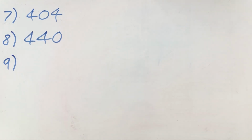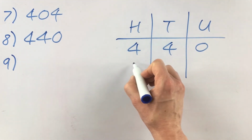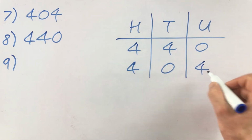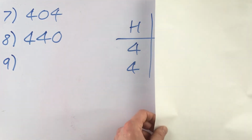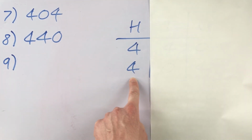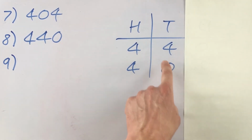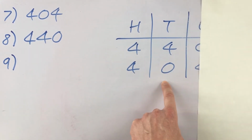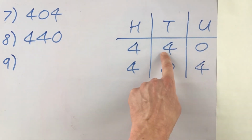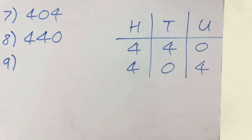Number 9, which is bigger, 440 or 404? For this one, let's use a place value grid. Here's 440, here is 404. We start by comparing the most significant digits, the hundreds, but they are the same. So we go to the next column and we see this number has 4 tens and this has no tens. So this top number must be bigger than this one. It doesn't matter how many units there are because tens are bigger than ones. 440 is bigger than 404.